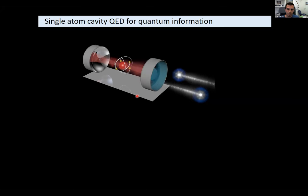And what we are doing at the moment is to try to use this system as a good high quality interface between qubit states encoded in photons, which are good for communication, and qubit states encoded in atoms, which are good for storage and processing of quantum information.